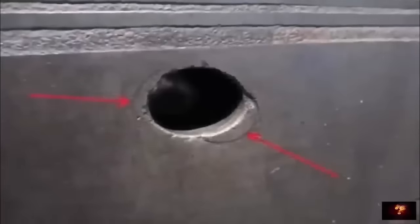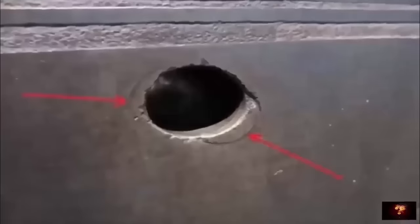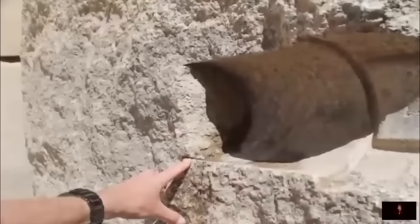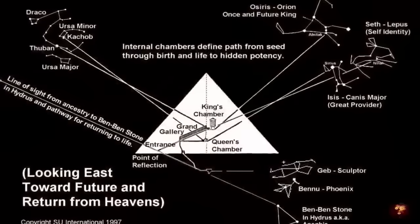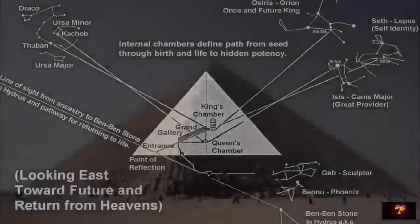Numerous drill marks have been discovered within ancient sites over the past few years, even including evidence of misstarts from some form of high-powered tool and accidentally split stones apparently from some form of drilling. These discoveries not only confirm a past advanced ancient civilization here on Earth, but insinuate that they were in fact aware of electrical appliances and maybe even an advanced form of travel that we have yet to discover.